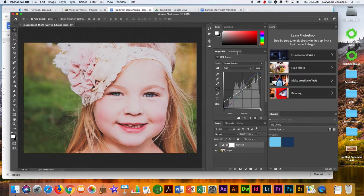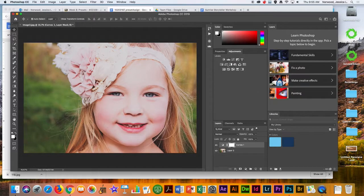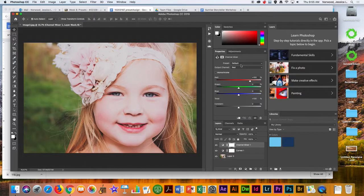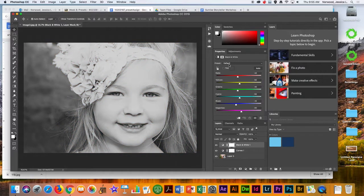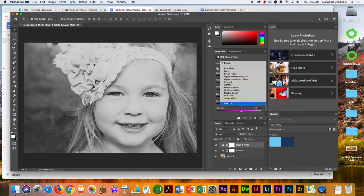So that part of the assignment, I want you to create 5 of those. They can be all in the same adjustment, so it could be 5 curves that you save. It could be 5 different ones, if there are even 5 different ones. There's one, channel mixer. What? White and black have a... Yep, it does. Wow. There are some built in there, and then you can add to that.